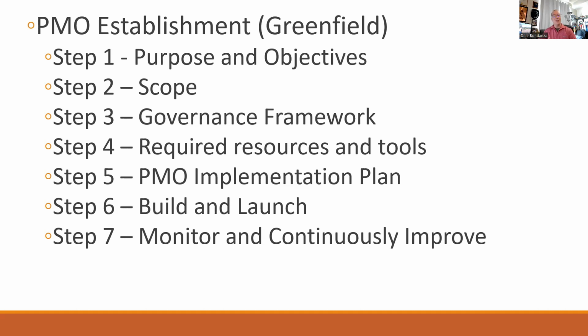So with that said, let's talk about the purpose and objectives for establishing a PMO in the first place. Most people want to establish a PMO to improve project delivery. 80% of projects fail to meet the 3 requirements of the iron triangle: either cost, time, or scope.